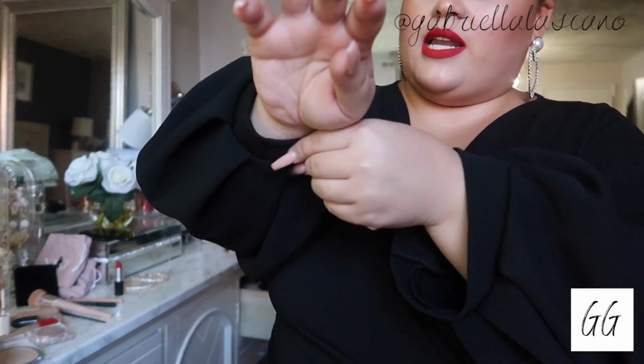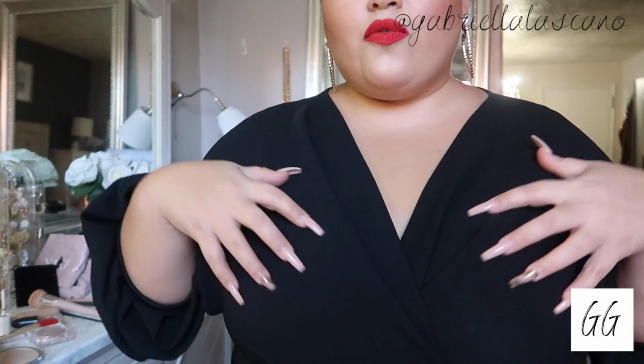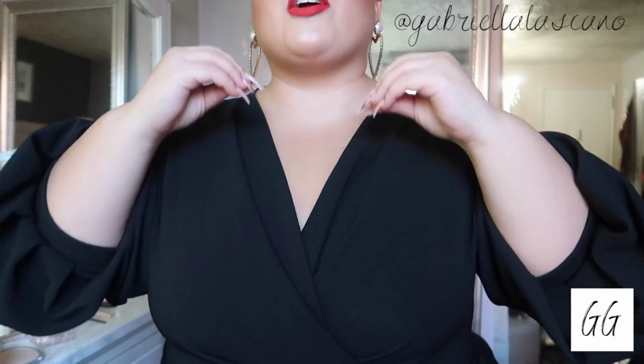I have really tiny wrists, so for me I would have to get it taken in really tight to fit, but I can always wear it up here. I love the balloon sleeves, super cute. It's that perfect woven stretchy material that Boohoo does all their stuff in. It's my favorite material from them.